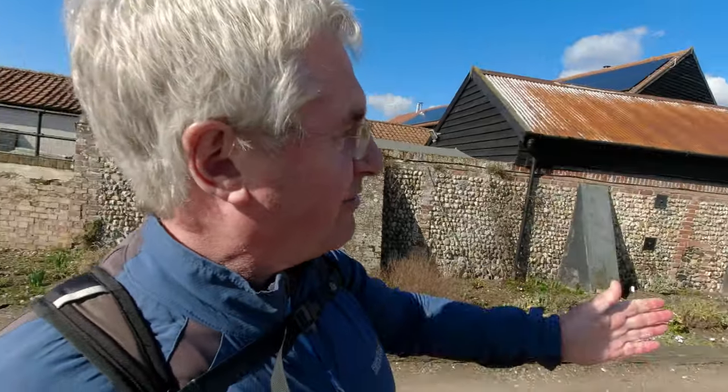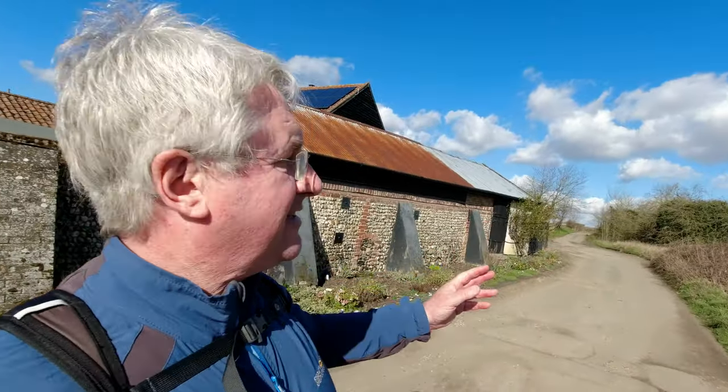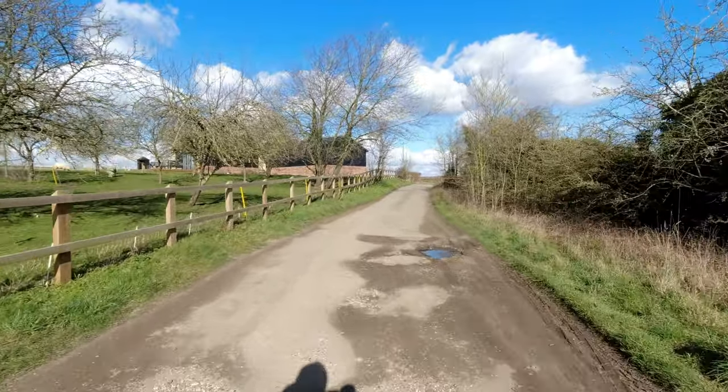So when you come down past that building, there is a little turn off to the right. Don't take that, just stay on the tarmac road here. We're going to go this way. You should come to an arch under the railway, and we'll go underneath the arches.